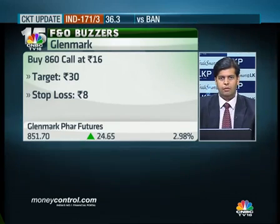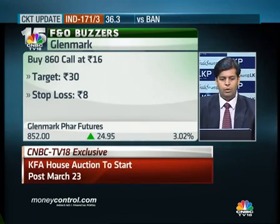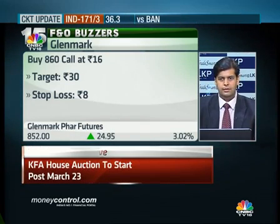Another stock to witness a good amount of short covering. Today, the intraday long positions are clearly evident in the stock. Another interesting factor was the 860 strike call option was witnessing a huge amount of activity. So I recommend going long on the 860 call option for a target of 30 and above with the stop loss at 8.